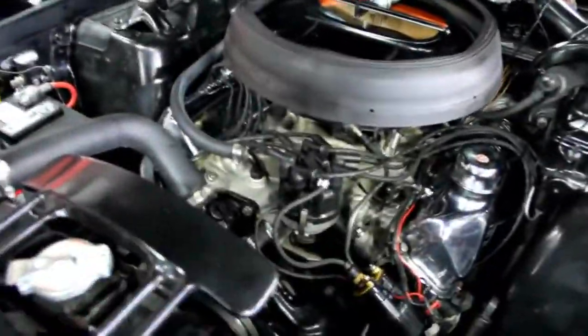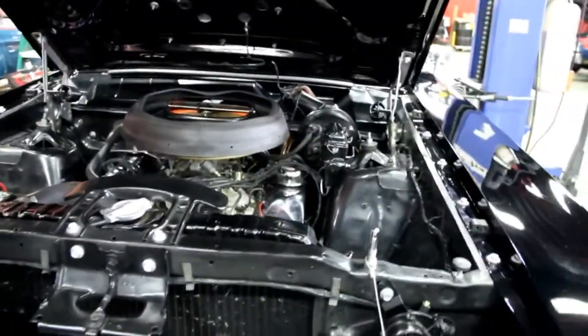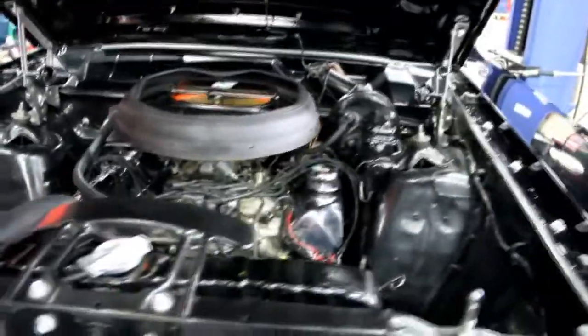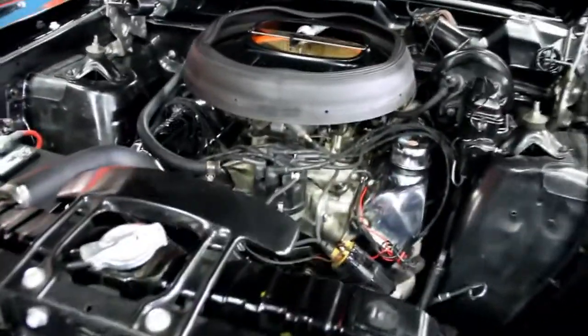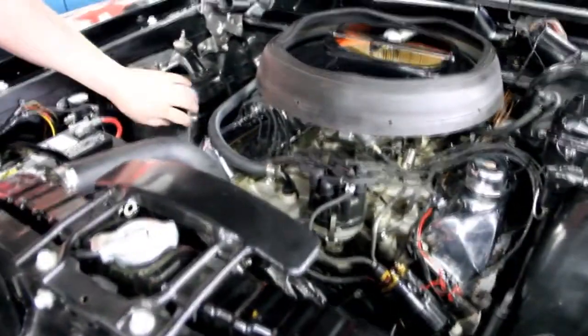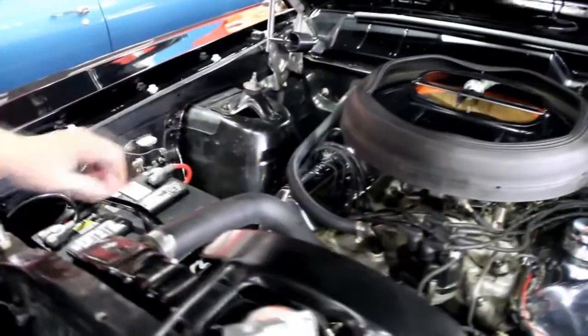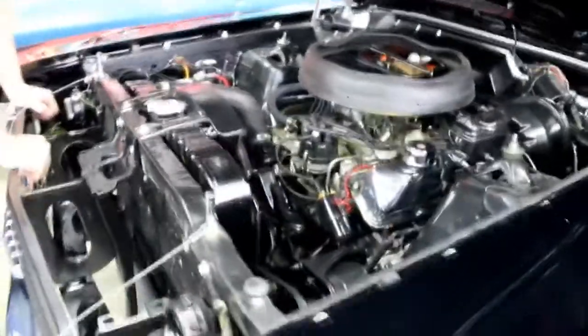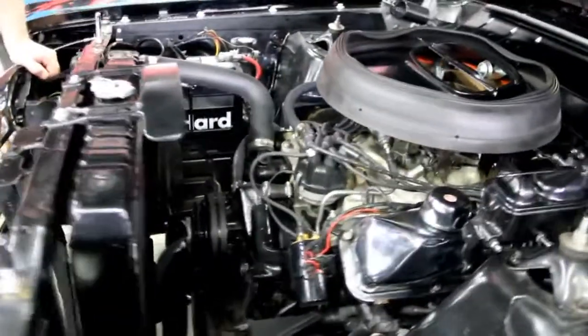Now we checked the date code on the motor. The motor was built in 1968. I believe it was May 30th or 8th is what I'm being told. But the motor was built in '68. Very well could be the motor that came in this car. The shock towers are solid as a rock. The inner fenders look great. The firewall looks beautiful. Radiator's in good shape. I mean, this baby is all ready to go, guys. It is absolutely gorgeous under the hood.